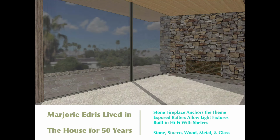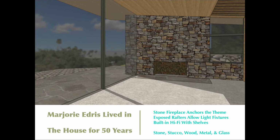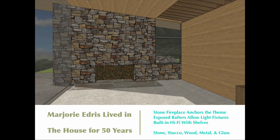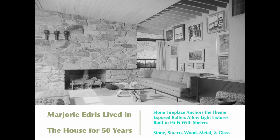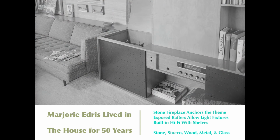And as we turn here to the corner of the living room in the ceiling, Williams left those rafters exposed so that they could put the lighting in there for that wonderful artwork that they have above their sofa. And of course, some other features in this living room were a built-in hi-fi. If you're of my era, you remember what a hi-fi is. If you're younger than us, you probably don't, but that was the thing to have at the time.